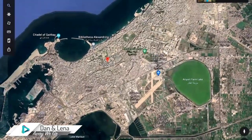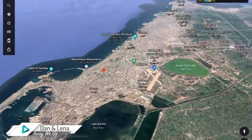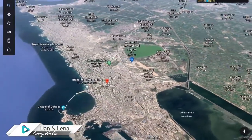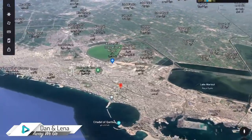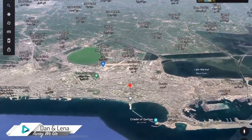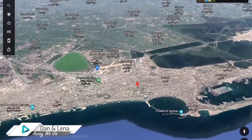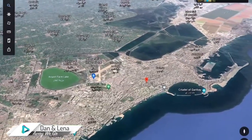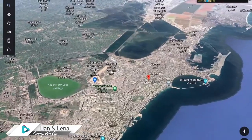And you can see right here where it's located. So we're looking at a 3D view of the whole city, and then we're going to be looking at some of the most important places of this city. What are some of the things that are famous here, Lena? They have museums, a lot of museums. Yeah. And for example, they have a National Museum.